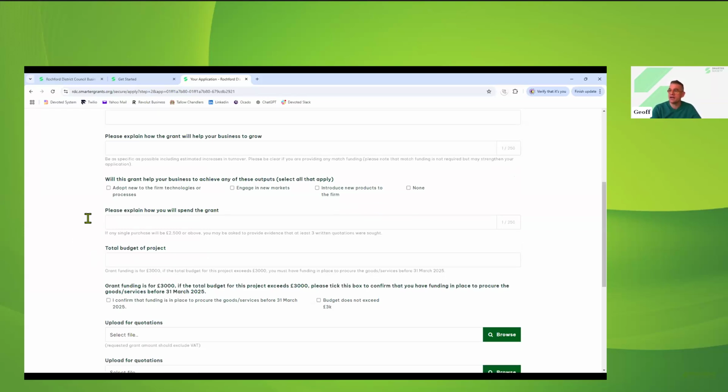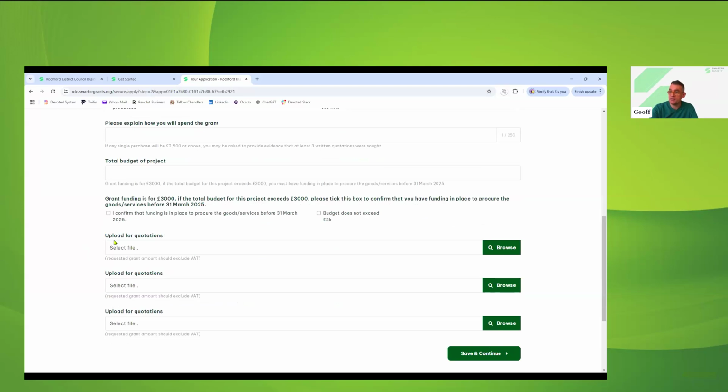We want to understand how you will spend the grant. So we want to understand exactly what you're going to be spending the grant on, and then if there is a single purchase that will be £2,500 or more, you may be asked to provide evidence that you've got 3 written quotations for that, to ensure that you're demonstrating that the money that you're being provided with, you're getting best value for it. There's a section here to be able to upload quotations, and we would strongly recommend that any applicant provide quotations.